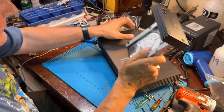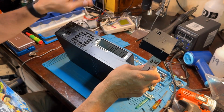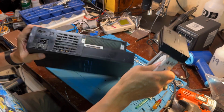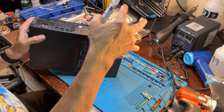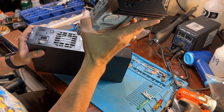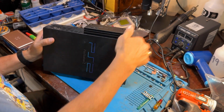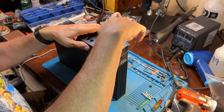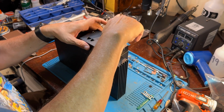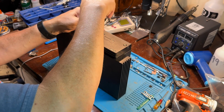And that just, oops, that just goes on here, and you see it connects to the PlayStation through this little port right here. There's another port in there where it connects, and that gives you the expanded memory. So we'll put this back on, then we'll take it back over to our testing station and see if it plays any better.